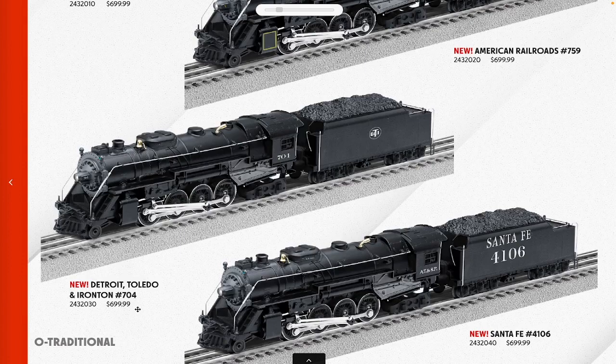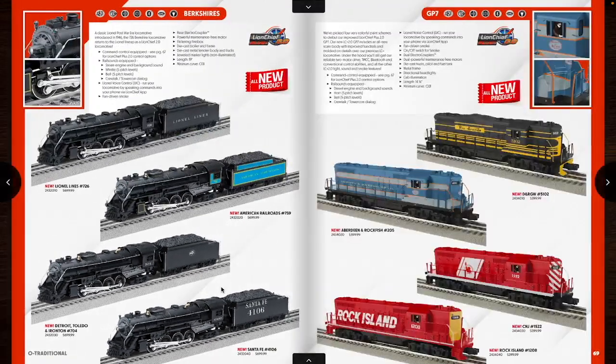Anyway, we have a Detroit, Toledo, and Ironton, number 704. Interesting tender, I like it. And a Santa Fe, number 4106. So similar road names from the last time they produced the 726 style Berkshire for $700.